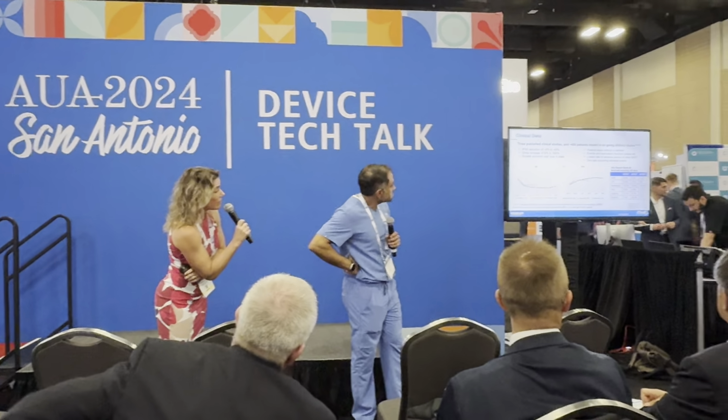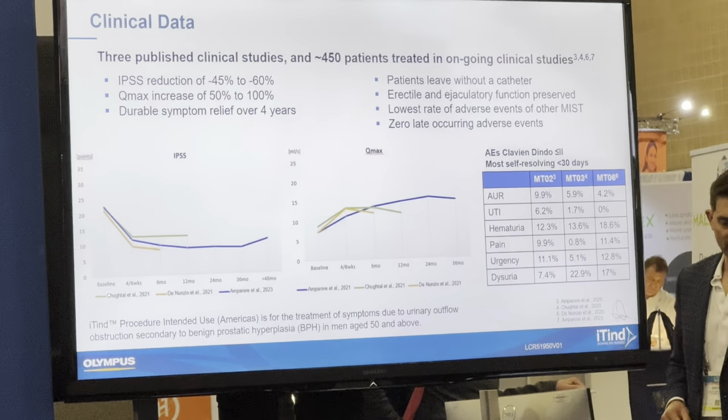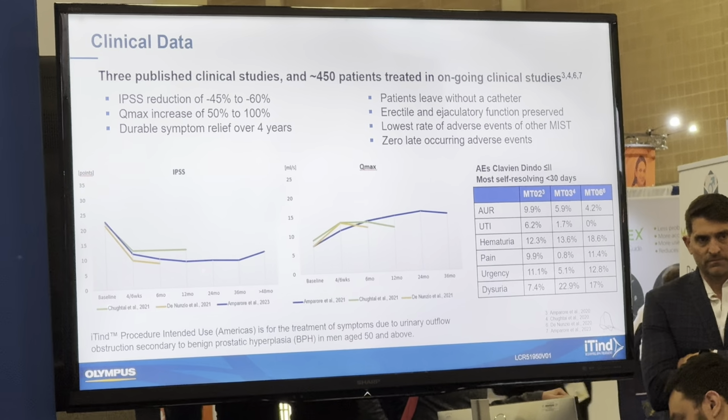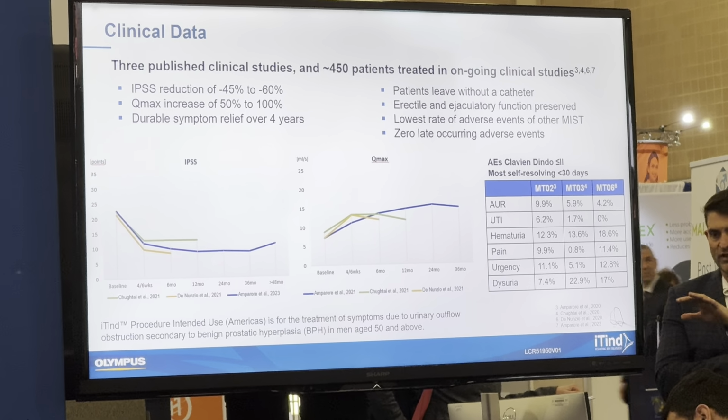So this is a little bit of an overview of our clinical data. We have quite a few published clinical studies. We've got a little over 450 patients published in clinical studies, but we have another 100 and some odd patients that are currently under clinical study at the moment.